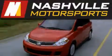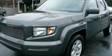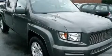Another fine vehicle offered by Nashville Motorsports. This is a 2007 Honda Ridgeline. It has what you need for work as well as what you want for play. It has a 3.5-liter six-cylinder engine and an automatic transmission.